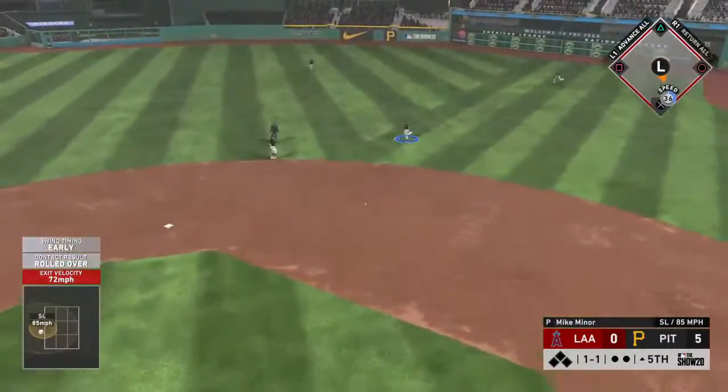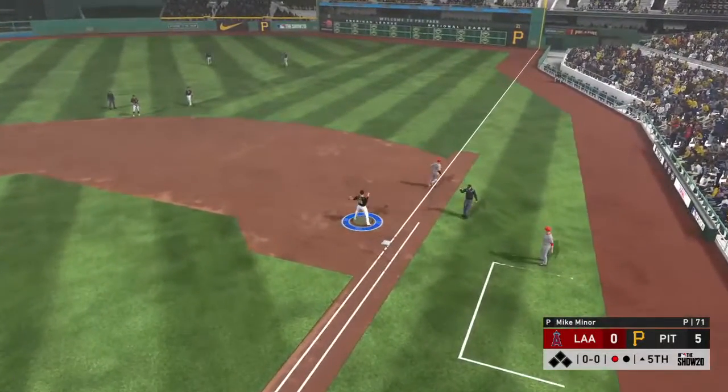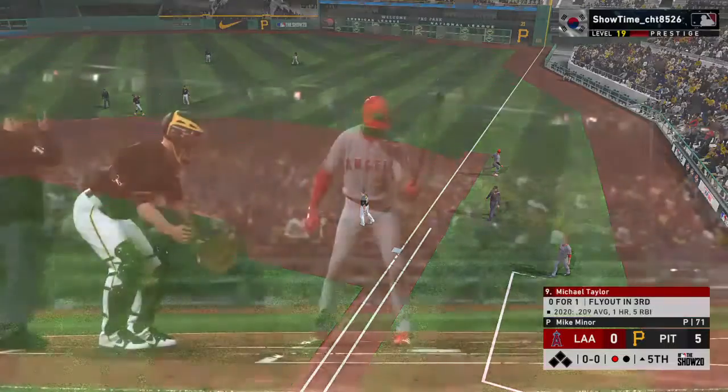Reaches out for one and hits it on the ground to second. Newman fields it cleanly, and the 5th inning will start with a ground out, 1 away.